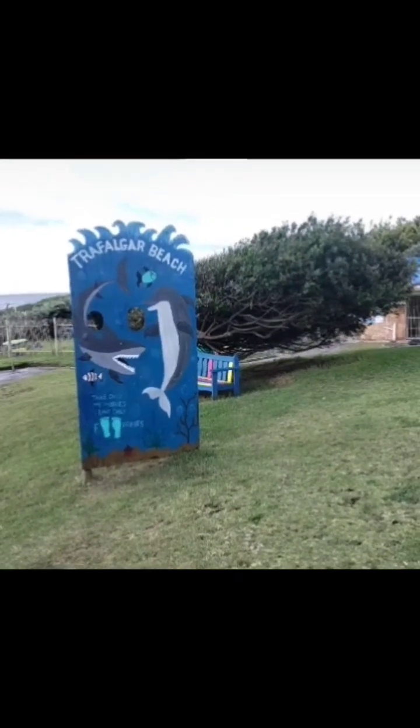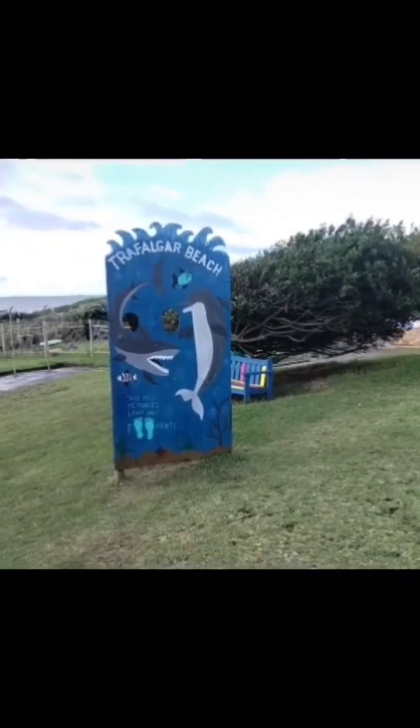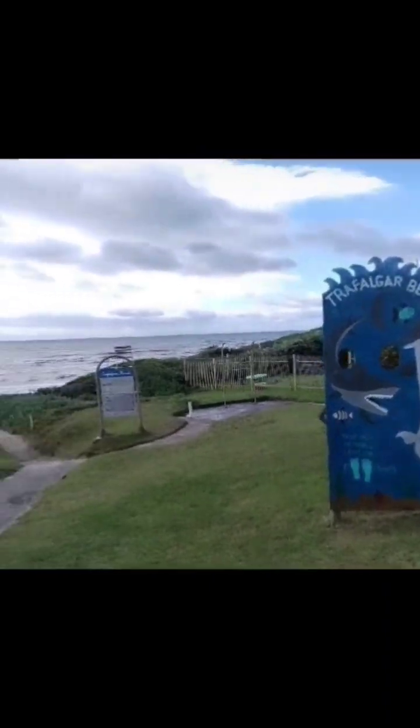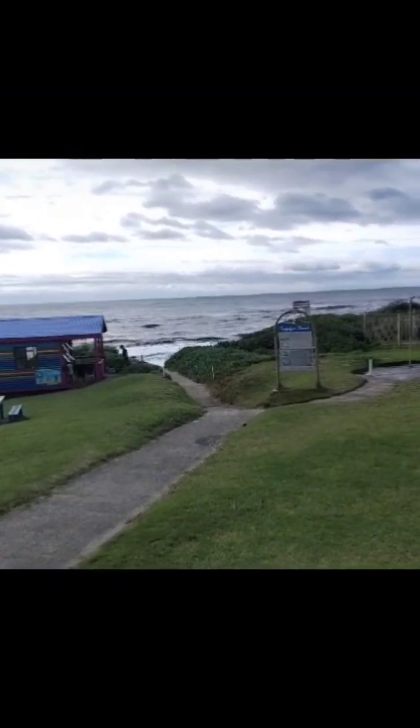It's been raining like crazy the past couple of weeks, basically, and now we're finally down on a really clear day at Trafalgar Beach on Saturday, the 5th of April. And doesn't she look lovely? I'll meet you down there.